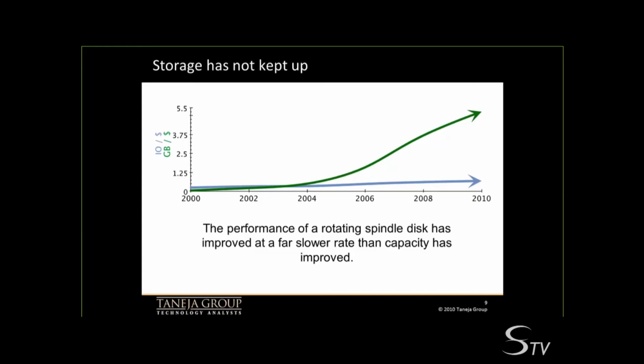If you look at storage performance, represented by the blue line in this graph, compared to storage capacity, represented by the green line, it may become clear just how slowly disk performance has advanced. I'll point out as well that even the green line for capacity has fallen far behind compute. You may have sitting on your desktop a system that is equivalent in power to what was in a supercomputer only 10 or 15 years ago.